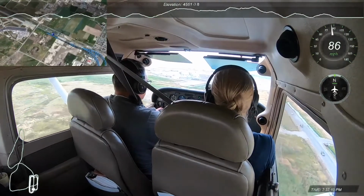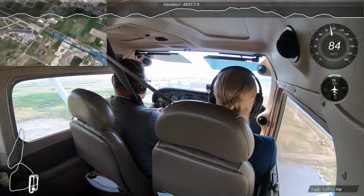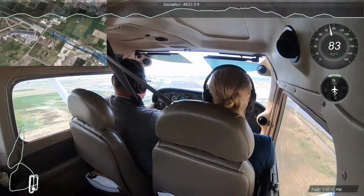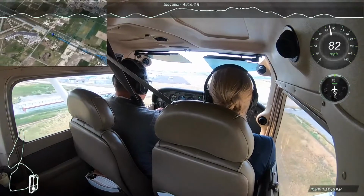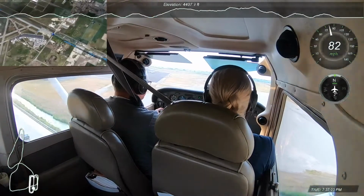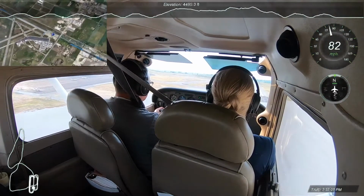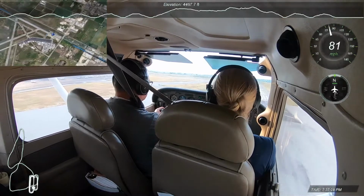Get set up on your speed as quick as you can, or else you're going to be fighting it when it matters most. Yeah, I see what you're saying. I'm just a little bit low already, but I should have got the speed and then I could catch the glide slope instead of the other way around. Exactly. Okay, so I'm liking this.